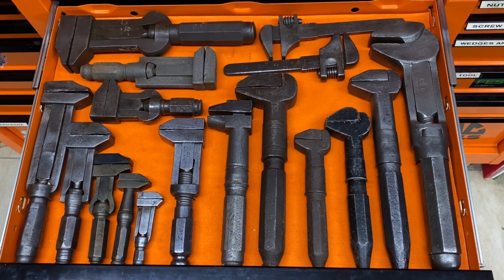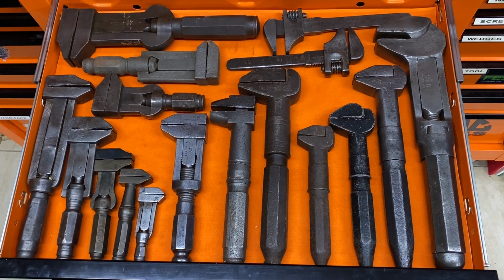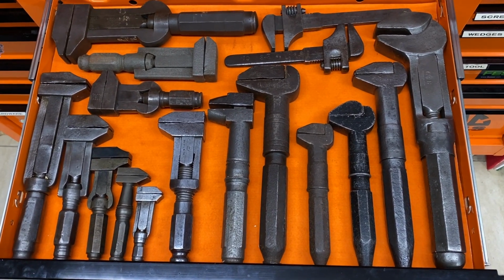So nice addition to the drawer. If I get any more, I might have to get a new drawer, but I've got plenty of those, so it should be okay. Let's move on to the next one.